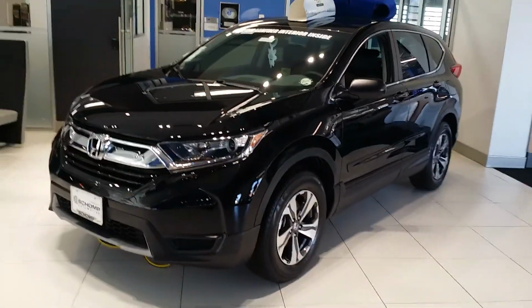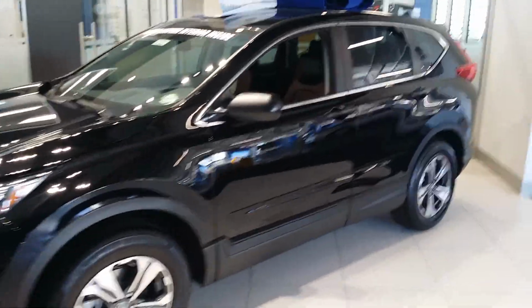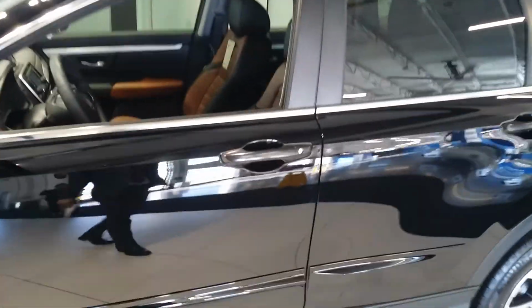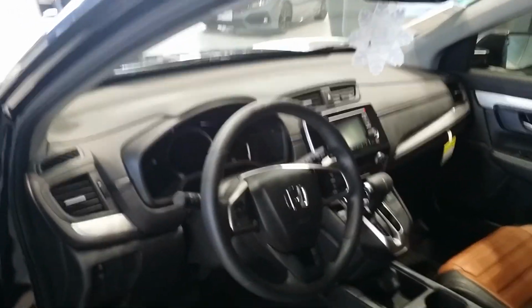I also wanted to introduce you to the 2017 Honda CRV, 2018 same model. This is the new redesign. This one here is the base model. It happens to have a custom leather interior. But the layout and everything is going to be pretty much what you're looking at with the 18.